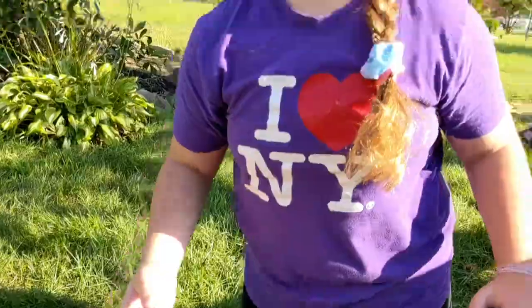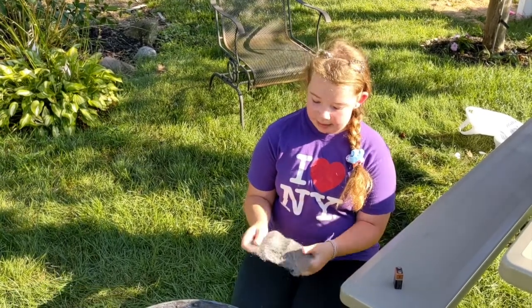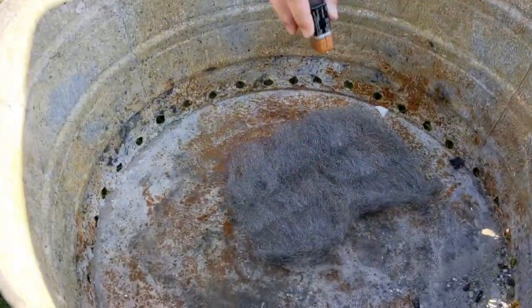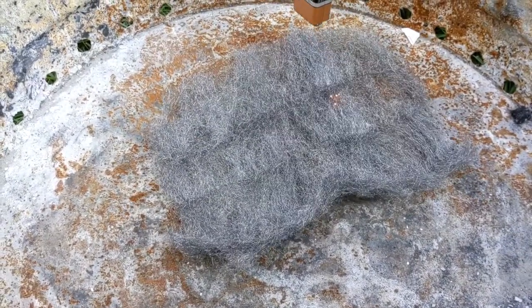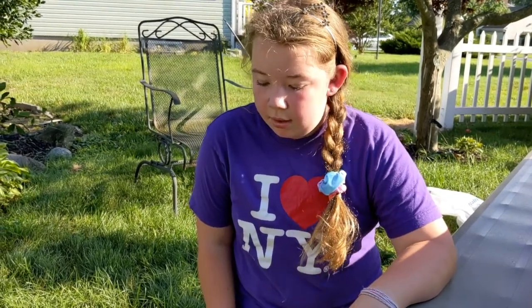If you can see, that did not do anything. That was not what I was expecting. Okay. So the next steel wool that I'm going to test is the medium grain. As you can see, medium steel wool did have some sparks, but did not do a lot of sparks and did not blow up.